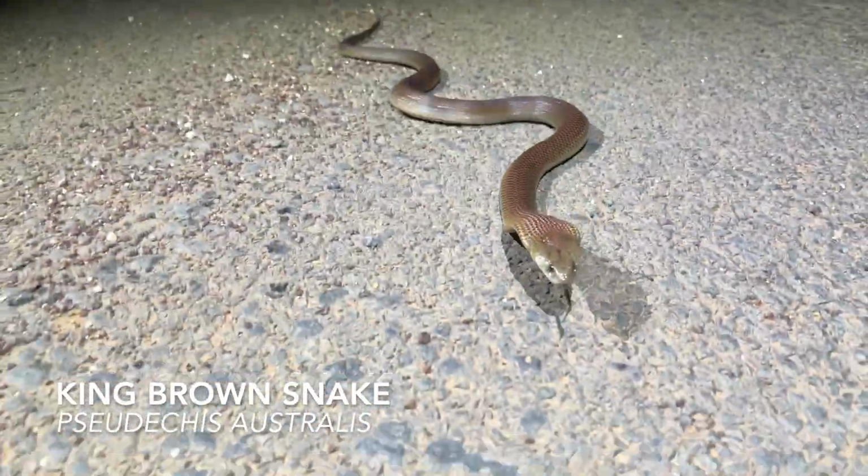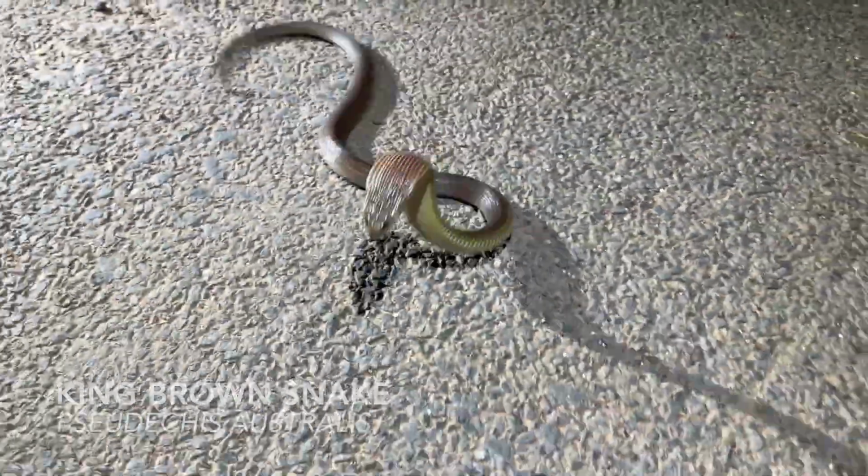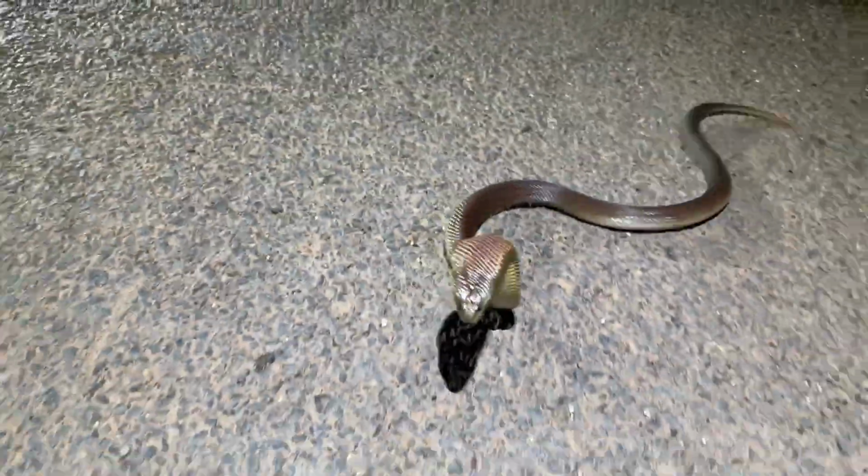Have a go at that. Gorgeous, I would say stubborn, or not even, juvenile king brown. How's the defence on him? Have a go at it. That's one of the best displays I've ever seen.